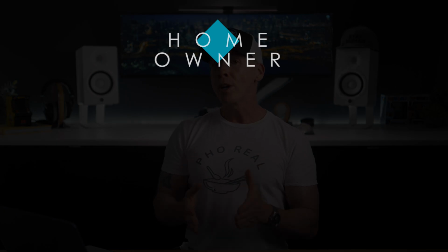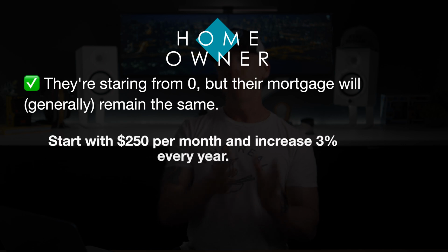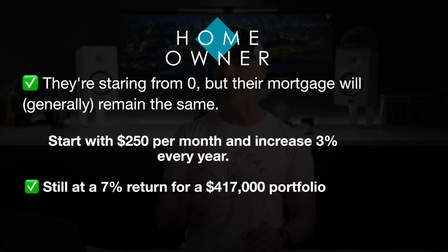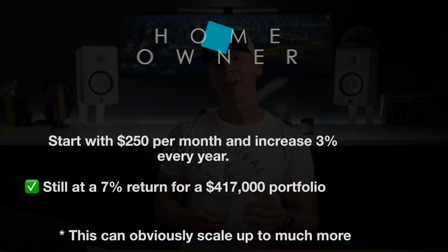Now, because the mortgage is higher than that initial renter's rent at $2,500 a month, they're going to say, okay, we're going to start investing $250 a month, but we're going to increase it 3% year over year with a final value of around $417,000 in investments. And I know that doesn't sound like a lot. And again, you can scale that up, but they also have that $1 million in home equity.